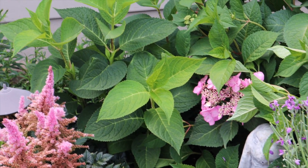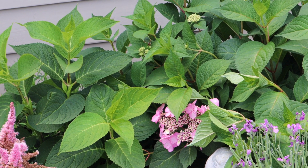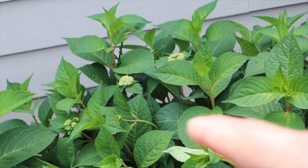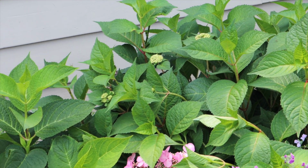Got one hydrangea so far peeking through right there. This is a lace cap variety, and I've got a couple more that you can see back here that are just starting to come in.